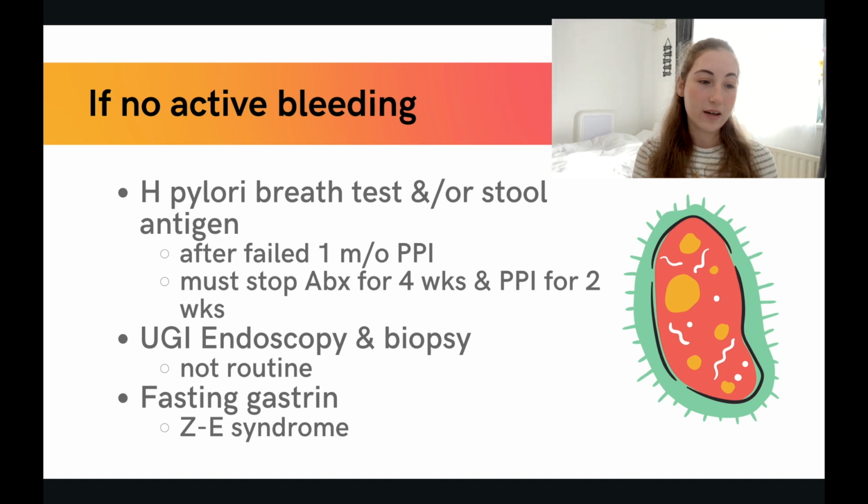So if someone isn't actively bleeding, the first investigation is typically a Helicobacter pylori breath test and/or stool antigen. This is often done after they've been trialed for 1 month with a PPI. To note, with the H. pylori breath tests, they must stop their antibiotics 4 weeks before taking the test and stop PPIs for 2 weeks before the test. This is because they can produce false negatives if a patient is still on antibiotics or PPI closer to the day of the test.